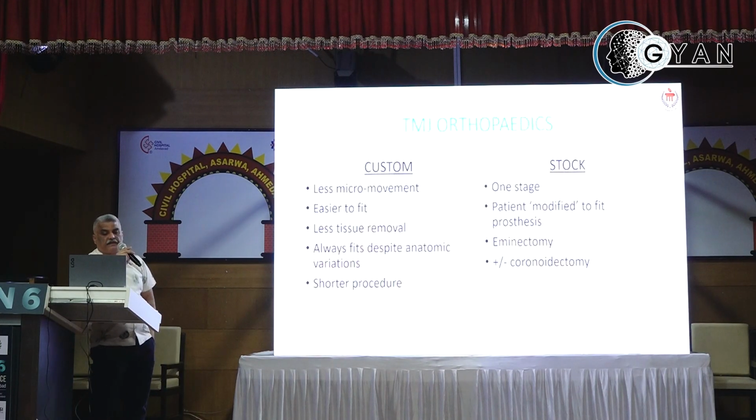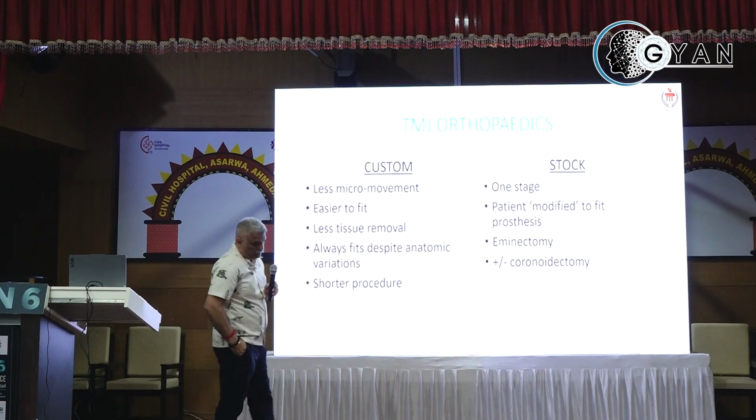Now this is a classification telling us which is better, whether a custom or a stock. And when you do a stock joint, yes. So what is first bite syndrome?